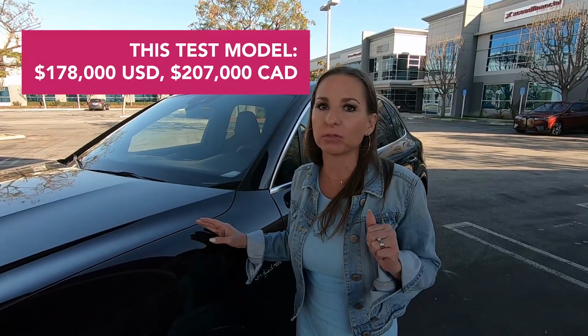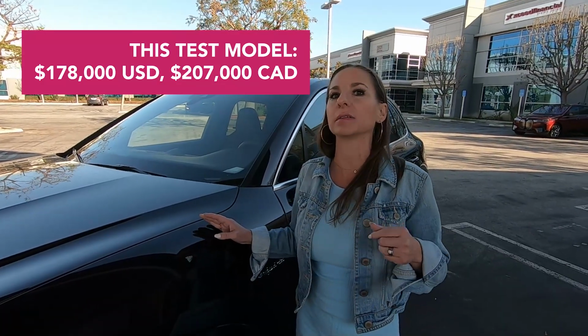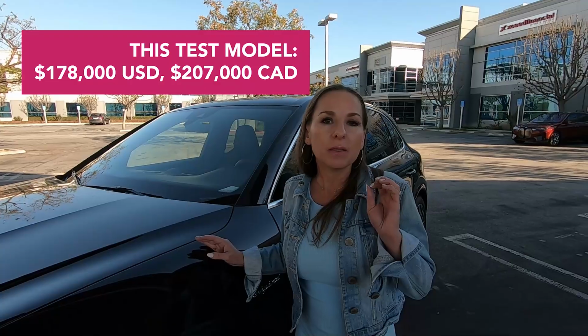But this one with all those options totals about $178,000 US or about 207,000 Canadian dollars. So that's what I mean by a big price tag. Someone with a big budget who wants everything. They want performance, fun, luxury, elegance, all of it wrapped up in a package. This one.